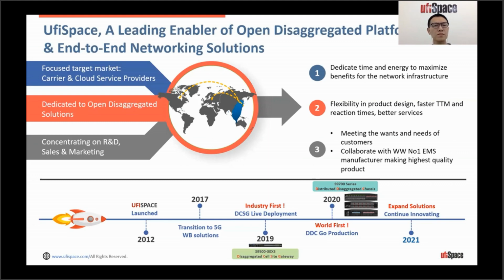In 2020, we launched our disaggregated open router solutions, which was designed as a distributed disaggregated chassis. This is the world's first disaggregated open router to be deployed into the network of a major carrier. Here we are using a uniform hardware architecture to enable services at both the core and edge networks. But today, we are going to focus on the DCSG, so we will leave the DDC for another day. This year, our goal is to expand on our solution offerings and provide more options for our customers to adopt open disaggregated architectures.